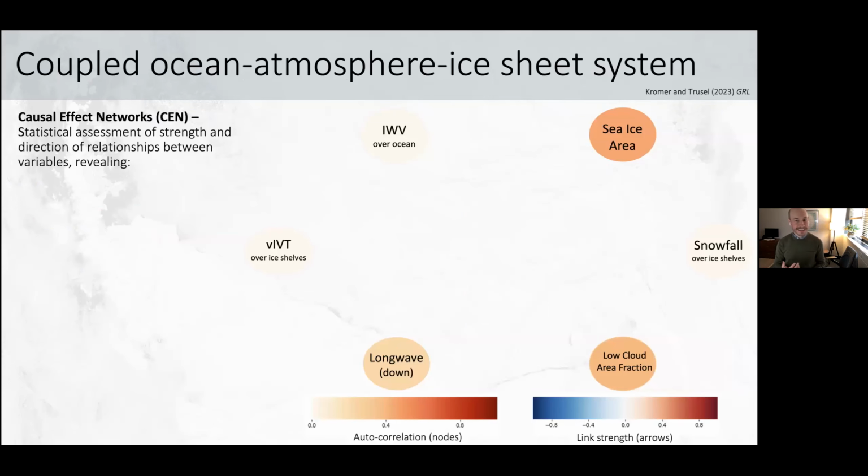One attempt to try to address that is through something called causal effect networks analysis, or CEN. This is, in short, a statistical approach to try to understand and quantify causal relationships between variables within a system. And this approach assesses the directional influence that variables exert on each other, as well as the associated time lags. And this is work that a PhD student working with me, Jessica Cromer, has recently published in Geophysical Research Letters.